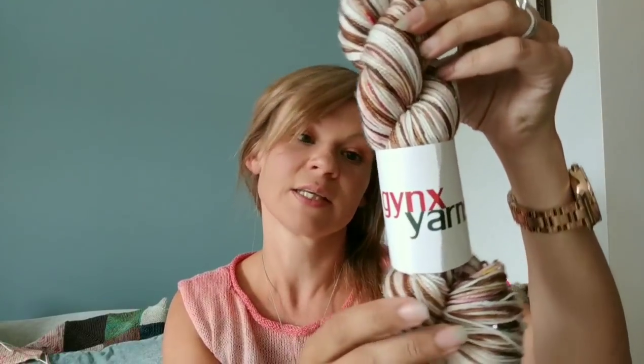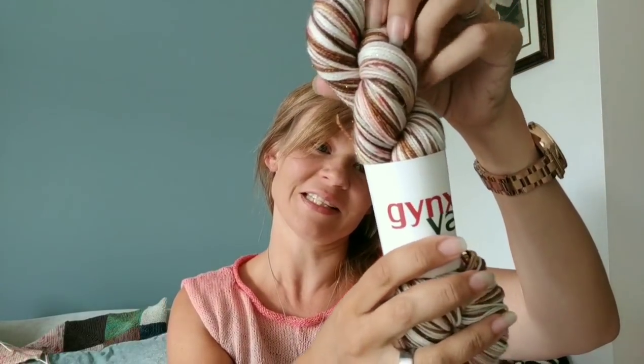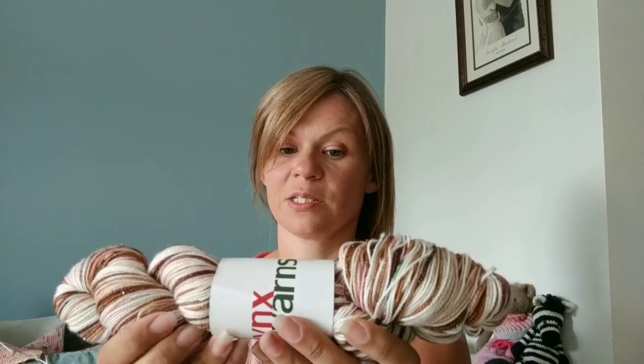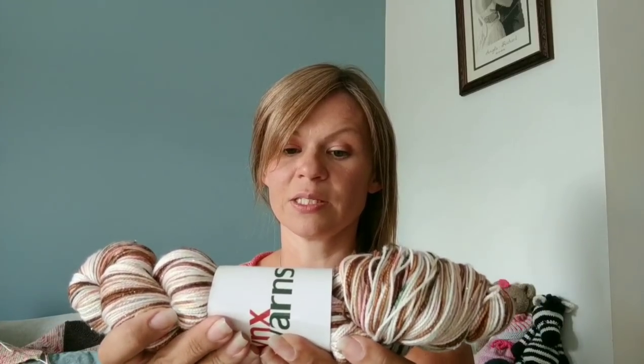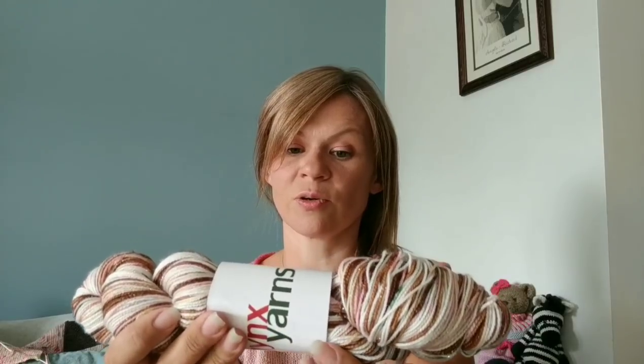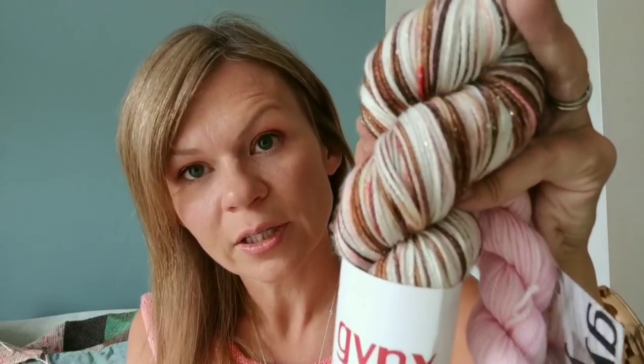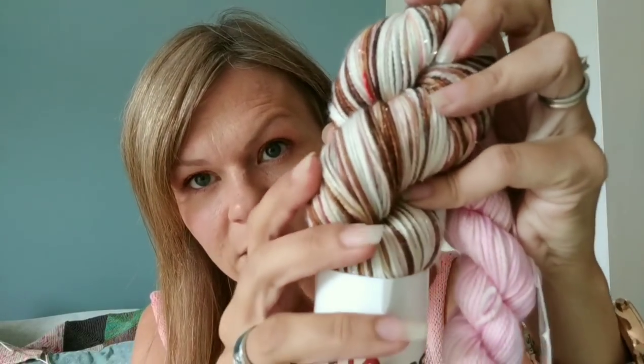Just to tell you a little bit more about it rather than just go, I love it, it's nice, it is the Glitz sock self-striping. So that's her 75% superwash merino, 20% nylon, 5% stellina base. It's 438 yards in 100 grams. I really like it. It's very, very soft, very, very beautiful. The colour is gorgeous. Look, you look at this.